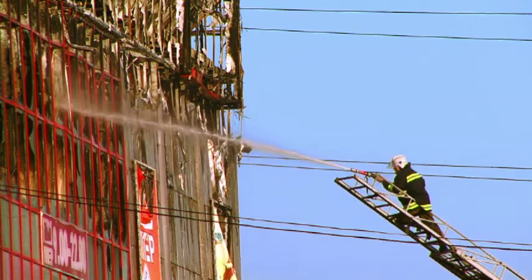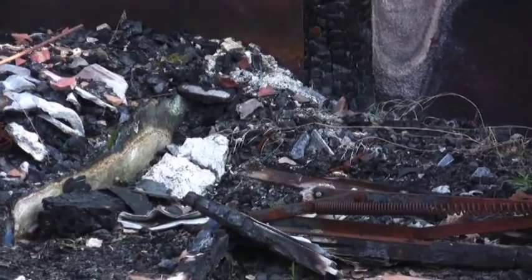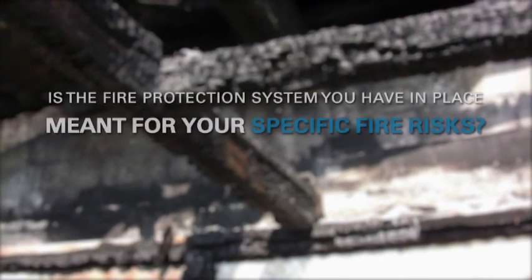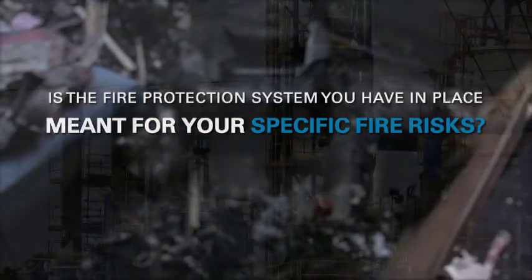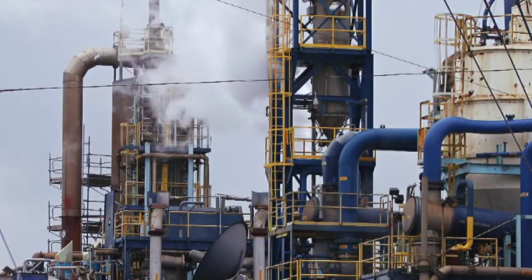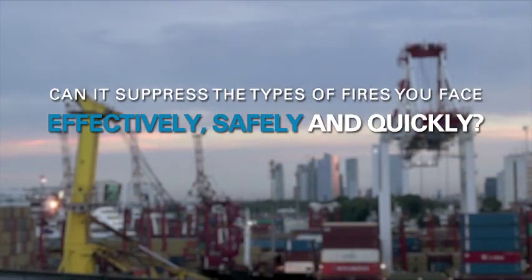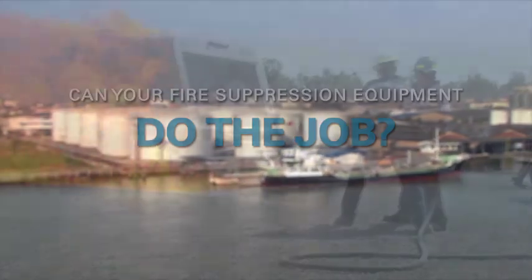An uncontrolled fire can and will cause serious damage. That's why we do our best to avoid these worst-case scenarios by arming our operations with fire protection products. The question that needs to be asked is this: are you suitably protected with the right fire suppression products? Is the fire protection system you have in place meant for your specific fire risks? While it may meet the most stringent fire compliance requirements, can it suppress the types of fires you face effectively, safely, and quickly? In other words, can your fire suppression equipment do the job?